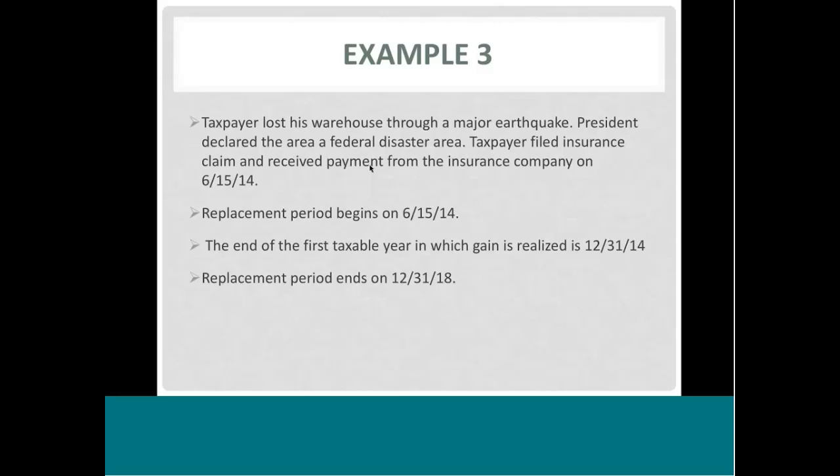So this is how you will calculate the replacement period. It's a lot longer than the 180 days and even the 45 days. Notice we don't worry about identification of the replacement property within a deadline. That is not a concern on the 1033 exchange. You will qualify for 1033 exchange as long as you close escrow on the replacement property within the replacement period as calculated based on the different situations.